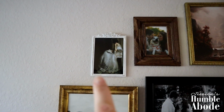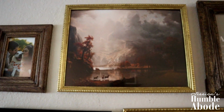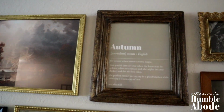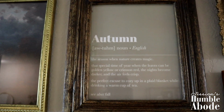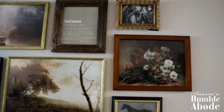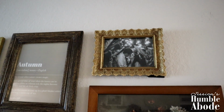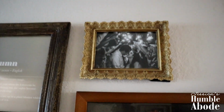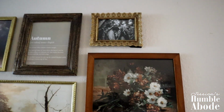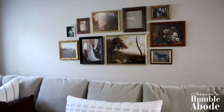And then I kept my girl reading a book, family photo, another fall print with deer and really pretty burgundy trees, and then I did a print of the definition of autumn, so there's a close-up of that, and I will link all of my prints down below. And then I love this fall bouquet that I have right here, and another wedding photo, which is one of my favorite pictures. Unfortunately, you can see the little stand back there and I can't take that off, but whatever, it is what it is. So this is how it turned out. Let me know what you think in the comments down below.